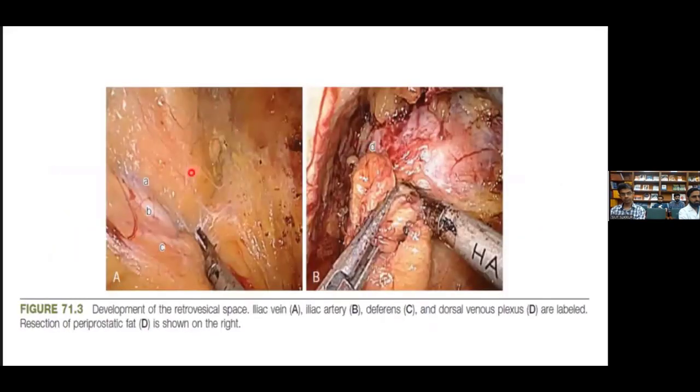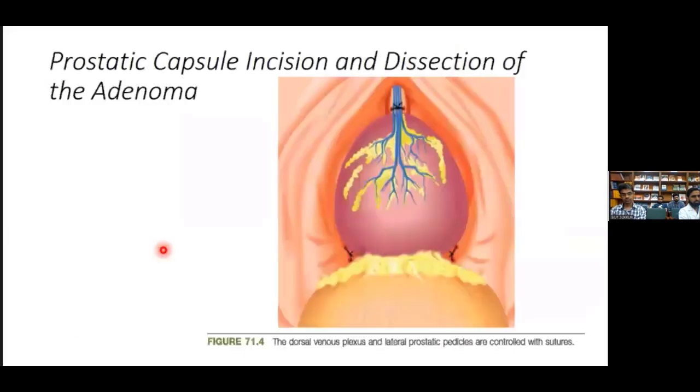And just above the prostate, while reaching the development of the retrovesical space, we should be careful regarding these three anatomies: iliac vein, iliac artery, and dorsal venous plexus. These should not be injured. The next step is incision over the prostatic capsule and dissection of the adenoma. Initially, the lateral prostatic pedicles and the dorsal venous plexus should be identified and controlled with a suture at 5 and 7 o'clock positions.